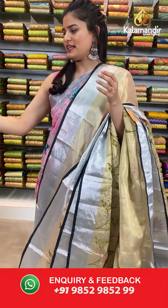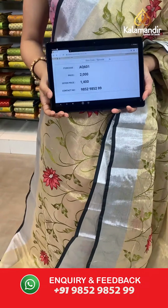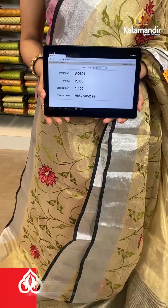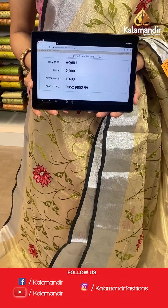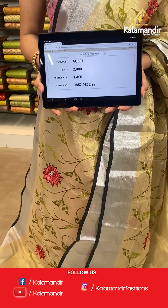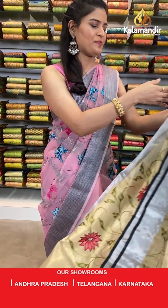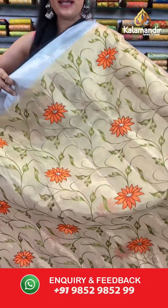So here comes the pricing details. Saree code is AQ601. Original price is 2000 rupees. Offer price only for today is 1400 rupees. To place an order, take a screenshot from the saree code and send it to our WhatsApp number, which is 9852985299. Let's move ahead. And here comes another beautiful color combination from the same pattern.